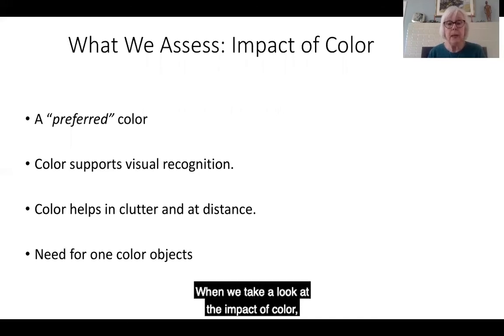When we take a look at the impact of color, one thing we look at is a history of preferred color. Do the parents report a favorite color? And one of the things about favorite color, nobody really knows why kids have a favorite color if they have it. Is it related to the materials that we presented to them? If all preschool toys are kind of bright, saturated colors, is it that visual brain got access to those bright, saturated colors, so therefore that's a better skill for them? It's not. This is an area of research that just hasn't been done. But we do hear this over and over again, a preferred color.